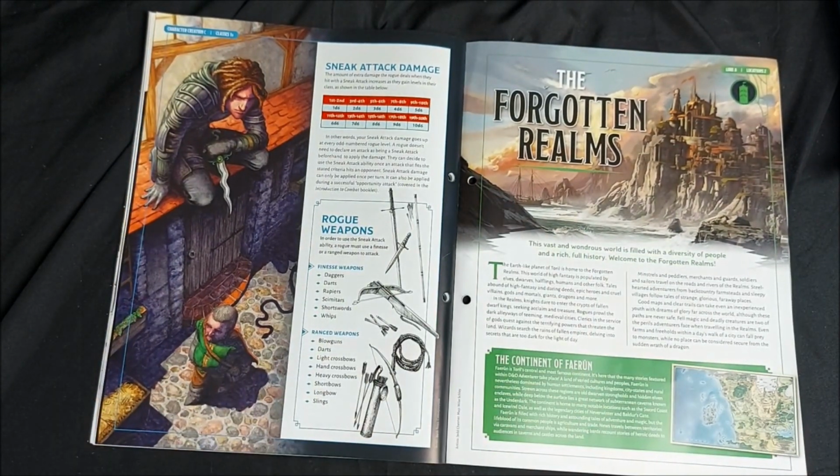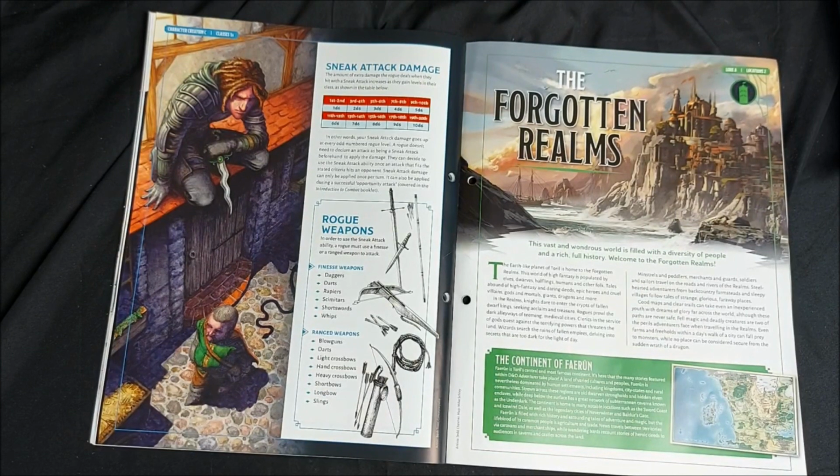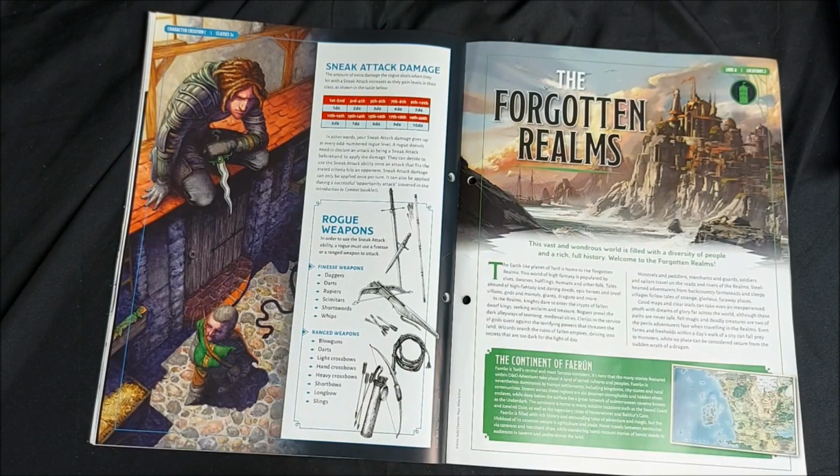Right, our final section before we look at the adventure is we start looking at the lore of the Forgotten Realms. So this vast and wondrous world is filled with a diversity of people and a rich, full history. So welcome to the Forgotten Realms. So it's a very Earth-like planet, so you can pretty much imagine what it'd be like to live there.